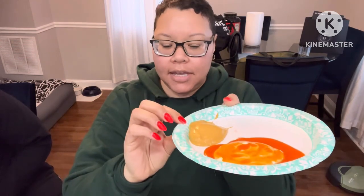Alrighty, guys, so I am chicken nuggeted up. I already made my little plate of sauce here. I just have hot sauce and ranch, and then some of that G Hughes sugar-free cluckin sauce, kind of like their own sugar-free version of Chick-fil-A sauce. So that's what I have.